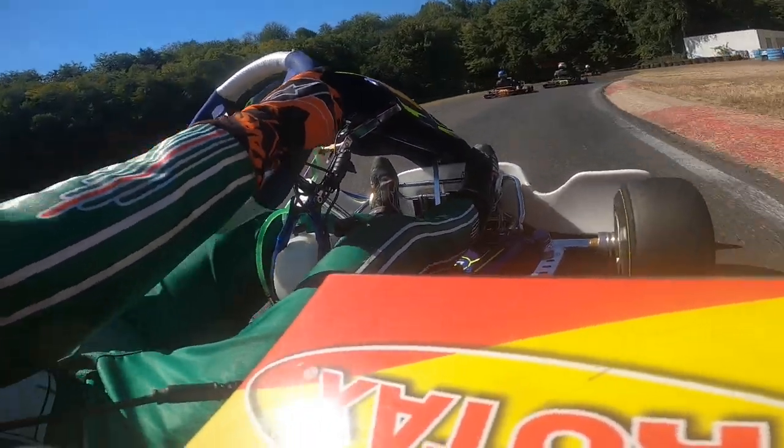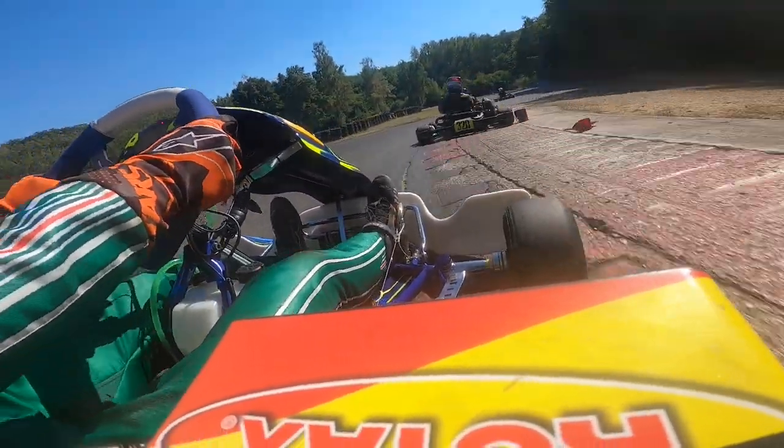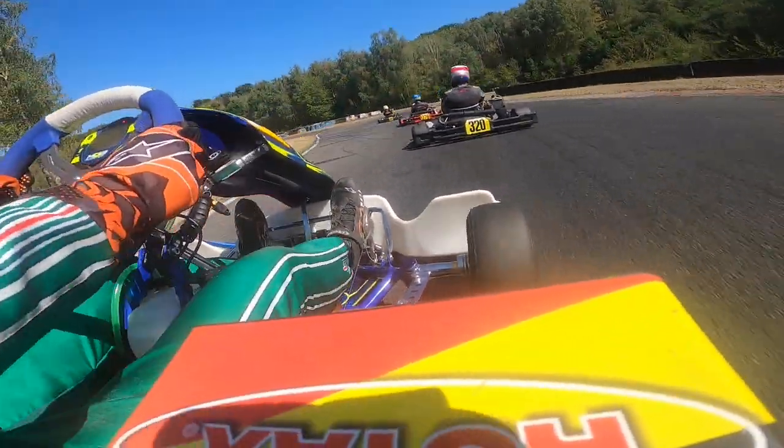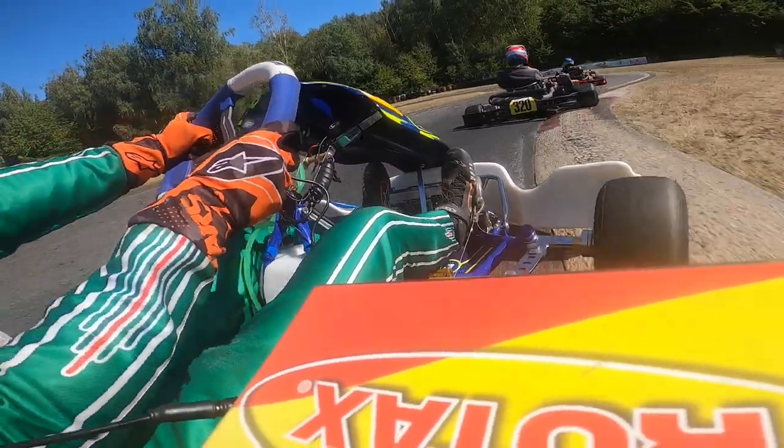Standard. Yeah, the standard setup on the OTK is just godly. If you need any reason at all to convince yourself that OTK is definitely the best chassis for Rotax, it has to be this. Any time when you're not able to find a good setup, go back to the standard setup. It will almost always work.